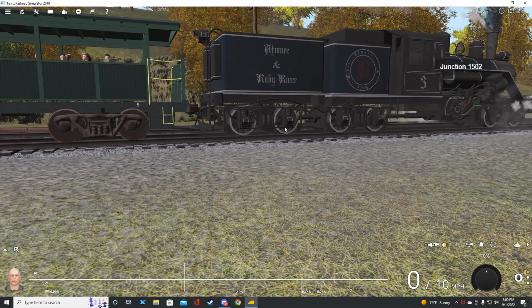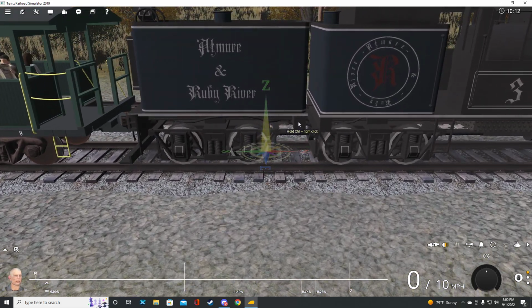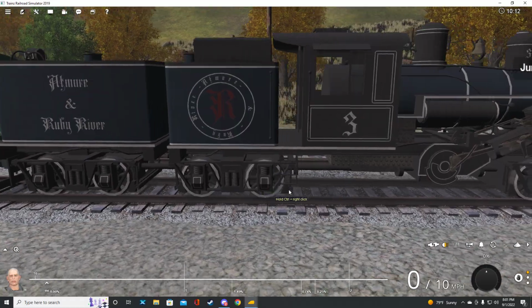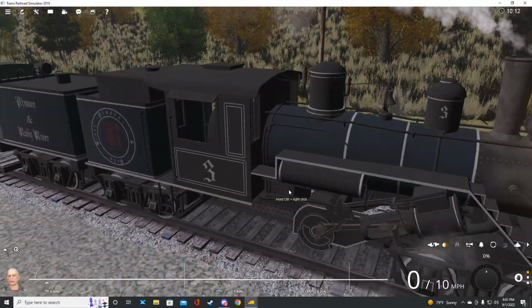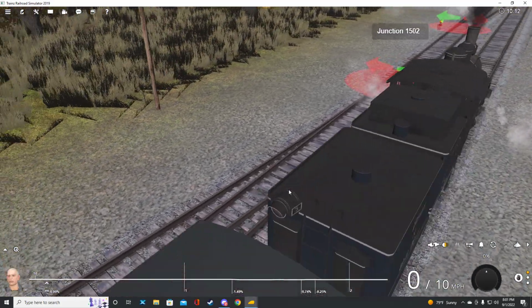Here's something I didn't notice. So we are stopped right now. However, the tender wheels are currently moving backwards at a very slow rate. Odd, but okay. Overall, it's a pretty good looking model. Like I said, it could use some newer objects to it.